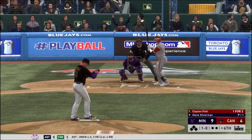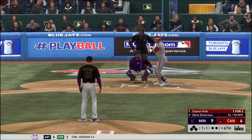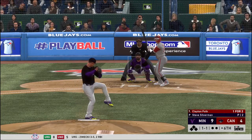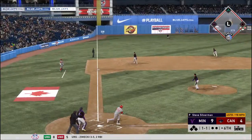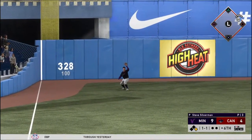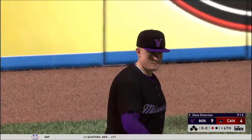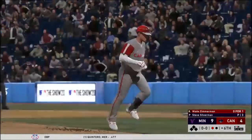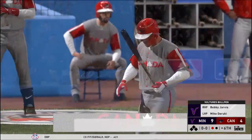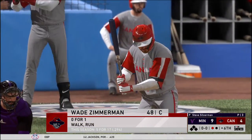Into his windup, here comes the 1-0. Pulled high in the air out to left field. Castle is over toward the line a bit as he takes it for the first out. Now batting, the catcher, Wade Zimmerman. Into the box, Wade Zimmerman.